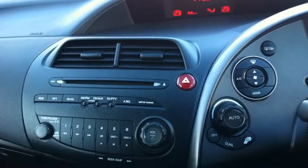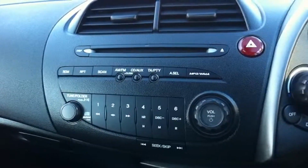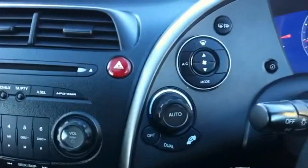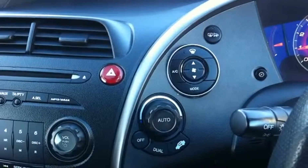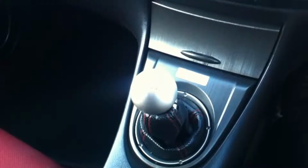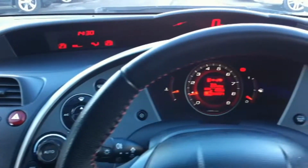But the main dash, as you can see here, you've got your radio and CD player, and then you've got your climate control system on here. Being a GT model, that means it gets dual zone climate control as opposed to the lesser basic Type R version. Got this brilliant 6-speed gearbox, a little rifle bolt style gear change, very, very precise, very easy to use, and you can change gear with confidence on the move.